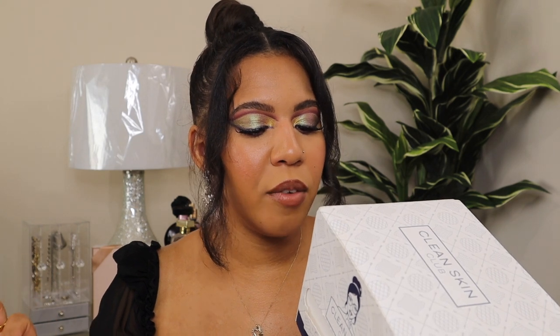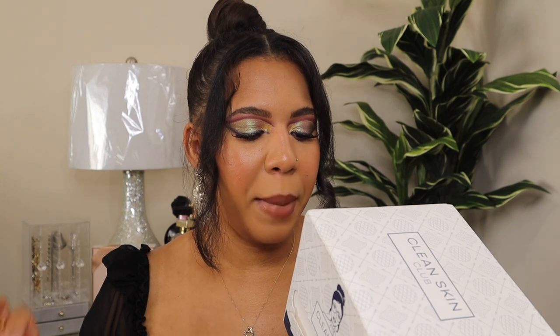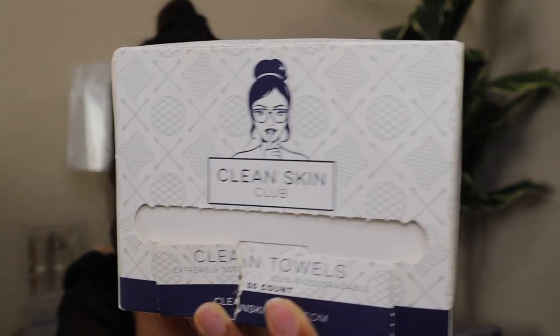They're incredibly soft yet durable and won't tear or fall apart. And I can attest they do not fall apart, even when wet. Our disposable clean towels will wipe away dead skin cells, makeup, and excess oil, so you can toss the trash where it belongs. Boom. So there's the brand again.